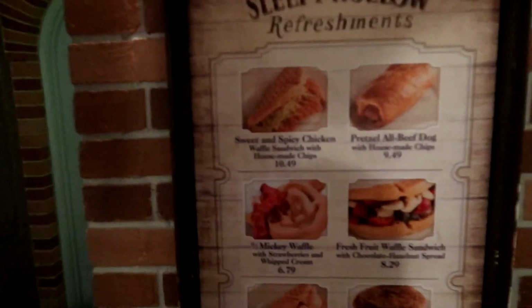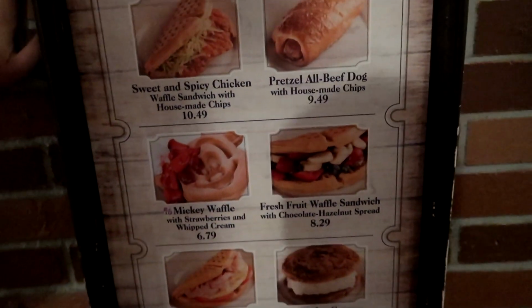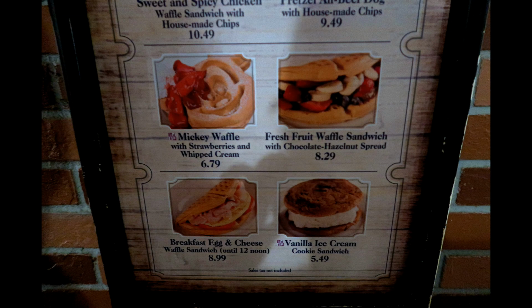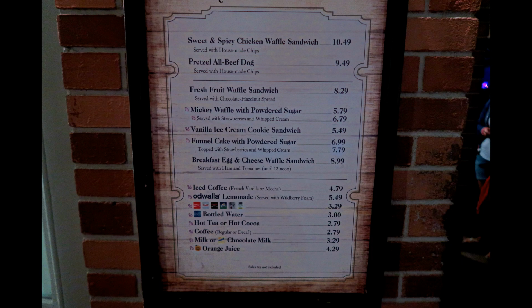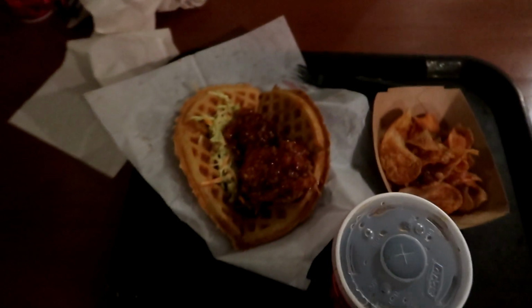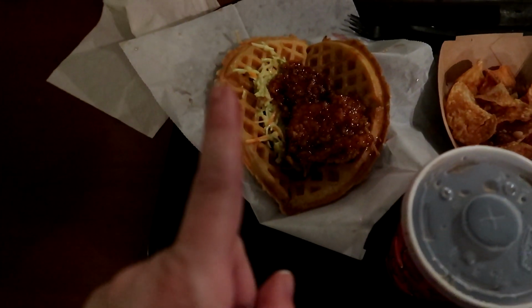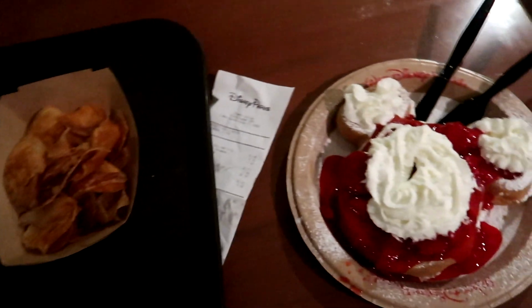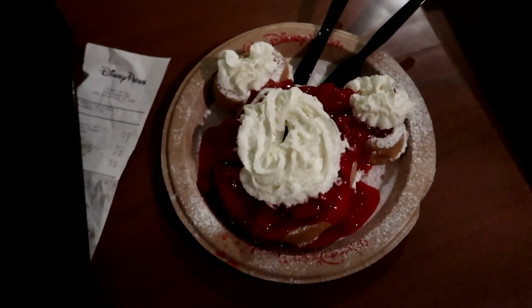Alright, so we stopped at Sleepy Hollow because I want the strawberry Mickey waffle. We stopped at Sleepy Hollow for dinner. Ryan and Leah got the spicy chicken and waffle sandwich with chips, and I got the Mickey waffle with strawberries. Oh, I can't wait to eat this.